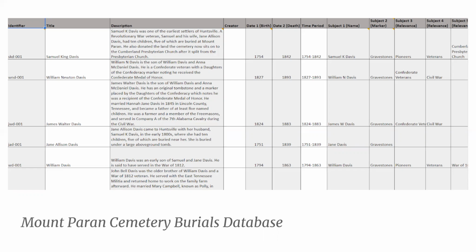It focused on the Davis family to begin with. And off to the right, you can see the Library of Congress subject marking what is at a specific point and what is prominent about that person. Certain people, there was nothing more to say about them, like Jane Allison Davis. You can see her subjects are nothing more than gravestones because women typically did not have as easily verifiable history.